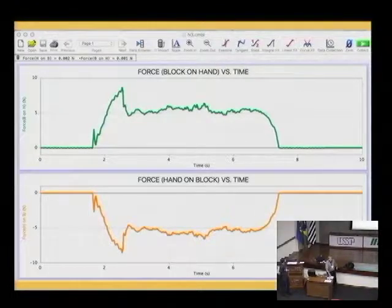Okay, can someone explain why? Why are these two forces, the force of my hand on the block and the force of my block on the hand, why are those always equal no matter what happens with the block, no matter how the block moves? Do you want to translate that? Can you? I don't think they can hear you.